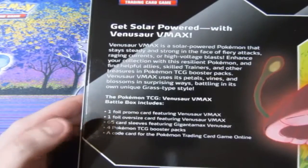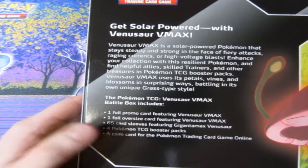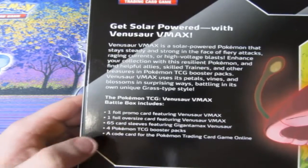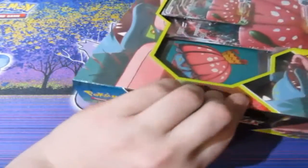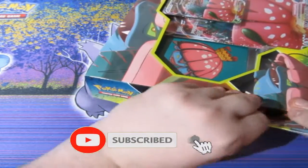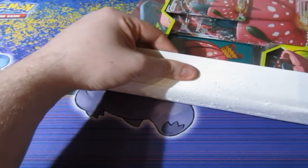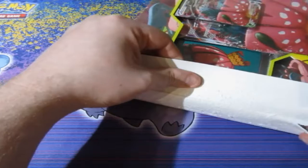You get yourself one foil card, one oversized. You got 65 card sleeves that feature Gigantamax Venusaur, 4 TCG booster packs. That's all you get. It's small, but it's not all that bad though, is it, ladies and gentlemen? It really isn't. Now, part of me thought to myself, I should keep these sealed, but it's content for the channel, so I've got to do it.